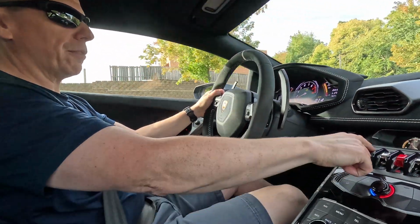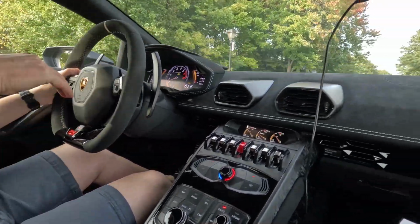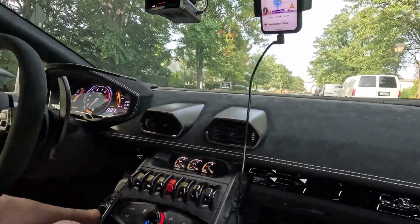First thing, we're going to put up the front lift. So we're going to press this button here. Because there's a little hump here, and I don't know how high this hump is. Look at that, no problem at all.